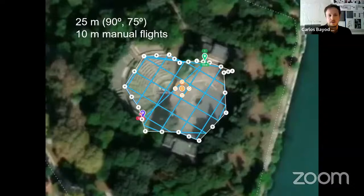Apart from that, we were also doing manual flights. So just flights of the drone controlled manually, and the shots of the pictures controlled manually, from a closer distance, just from a height of about 10 meters in order to be able to get even higher resolution.